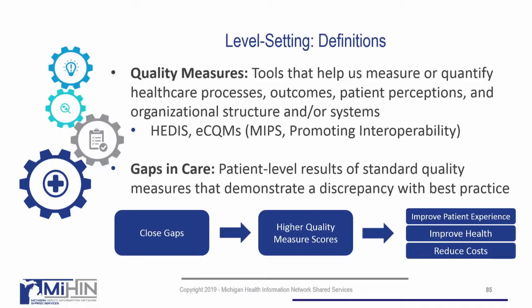So gaps in care. I think this is a little bit of a misnomer, because when you say gaps in care, the implication is that it is a non-compliant patient, that it is a patient that has not received the optimal care, and thus someone is being dinged for that on their performance metrics. But really, I want us to think about it as patient-level measure results, right? You don't necessarily just want the non-compliant patients and the gaps. You want also the compliant patients, so you can take better action as a provider, and that opens up a whole lot of population health opportunities as well.